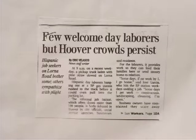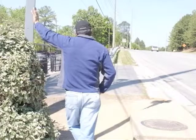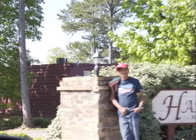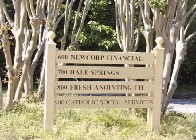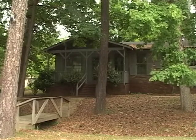In 2003, sometime in the fall, the city recognized that they were getting a lot of complaints from residents who were seeing all the workers out on the street on Lorna Road in the apartments, and certainly in the gas stations on either side of the road. One of the organizations that the city of Hoover went to was Catholic Family Services. Social workers there developed a plan for the use of the house that would accommodate also the workers. And that was the plan that the city decided to accept.